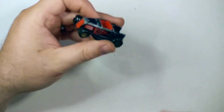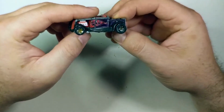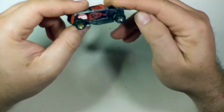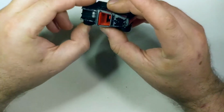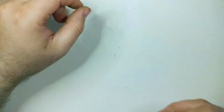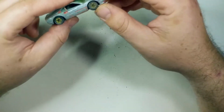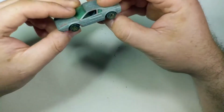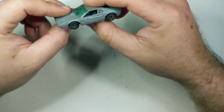Wow. It's another one that's metal, but definitely past the Blackwall era. It's got some good potential there. It's like before the Bone Crusher or whatever it's called. How am I blanking on the most popular Hot Wheels right now? So this is the Hot Wheels version of the 308, which feels much better.